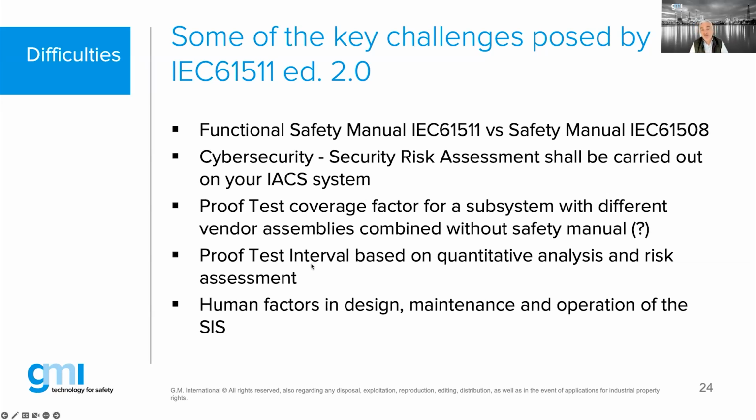The proof test interval. Again, for instance, GMI has an interface, and GMI, because of the liability of the company, will tell you after 20 years, you shall perform this and this and this test. And if you do all these tests, you may claim X% of coverage factor. Now, the proof test interval from the manufacturer may not be the proof test interval that your SIL verification program has given you. You may have to test the interface from GMI, which the manufacturer only requires every 20 years, maybe in your loop, every 2 years.